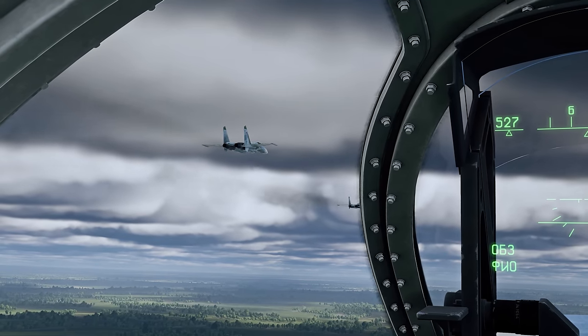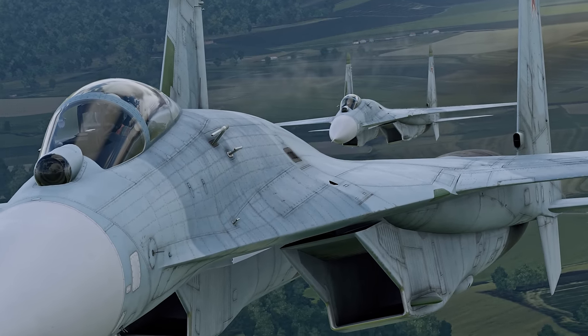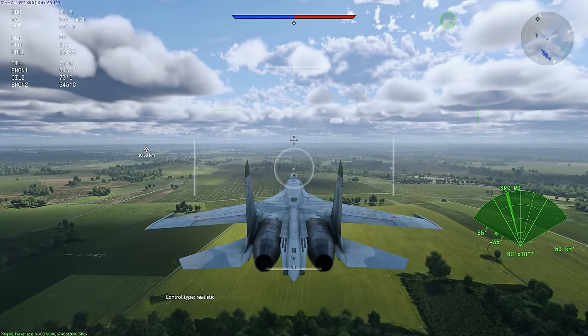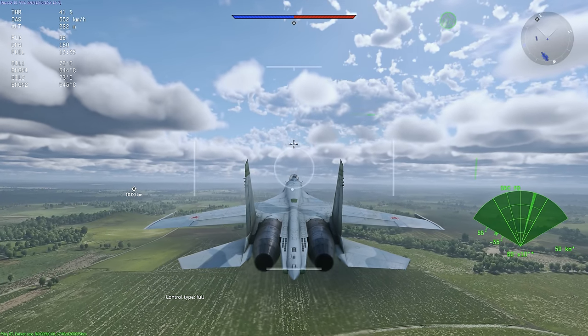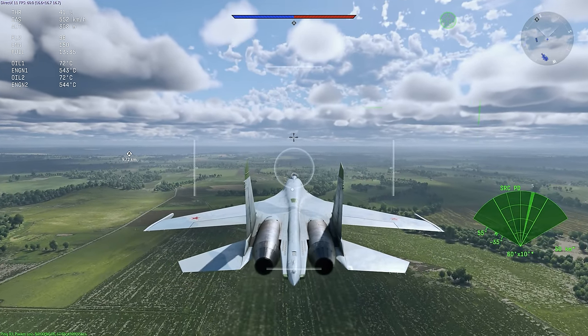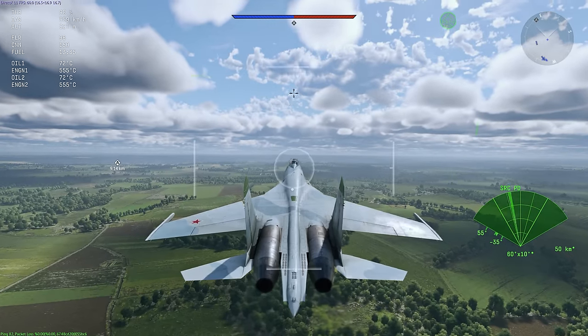Now, you won't need too much speed for this stunt. 500 or 550 kilometers an hour should be enough. Fly level and switch to full real controls using the key you've just assigned to toggle through the available modes. And here's the thing we're all here for. Push that pitch key and see the Su-27 raise its nose up.